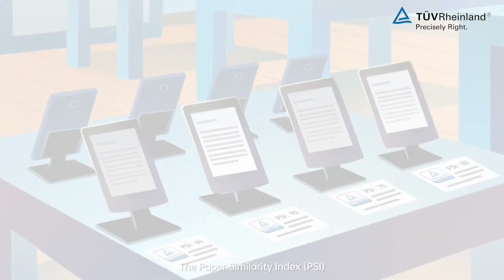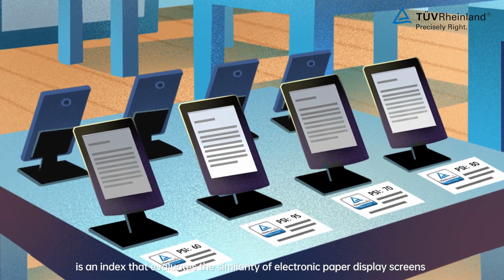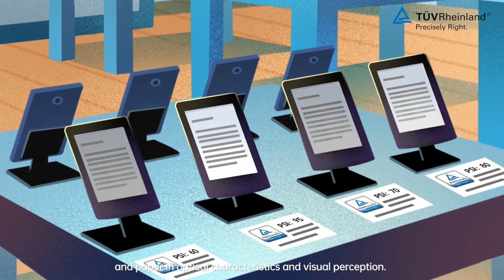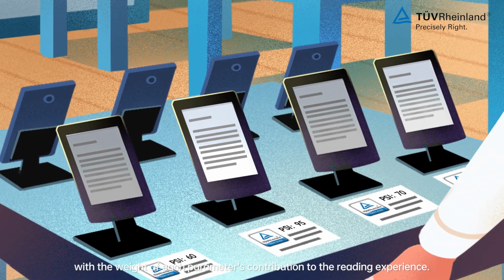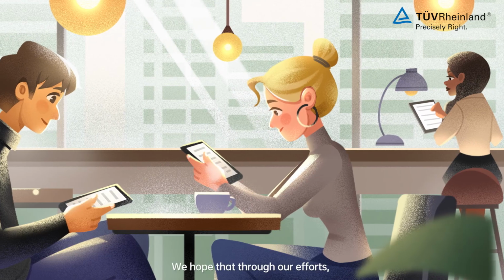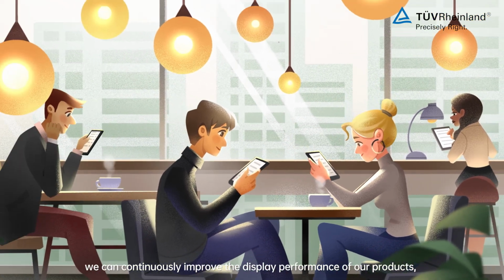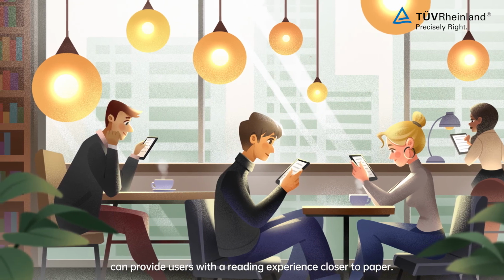The Paper Similarity Index, PSI, is an index that evaluates the similarity of electronic paper display screens and paper in optical characteristics and visual perception. It combines objective optical testing with the weight of each parameter's contribution to the reading experience. Consumers can choose more paper-like products through the PSI index indicated on the product. We hope that through our efforts, we can continuously improve the display performance of our products, so that future electronic products can provide users with a reading experience closer to paper.